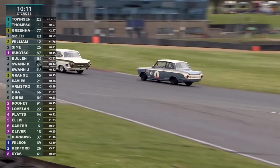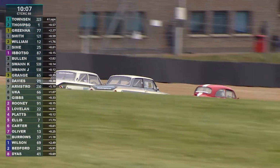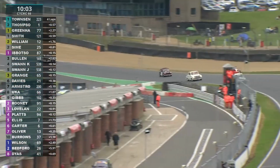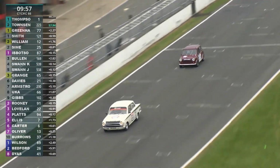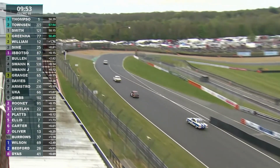Meanwhile, Gary Townsend's under fire from Ian Thompson. He wants a double victory. They're coming up on Keith Wright's Morris Minor. They're side by side. Hopefully Keith's seen them coming, and Gary Townsend got boxed in there behind the Morris Minor, and Ian Thompson's been able to take the lead. And now the Mini is upon them. Here comes Aaron Smith. Here comes Alan Greenall fighting back.